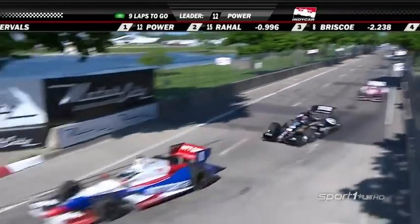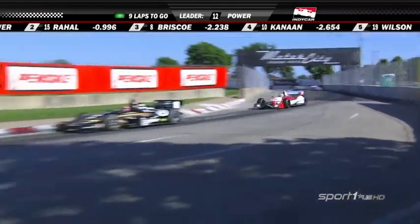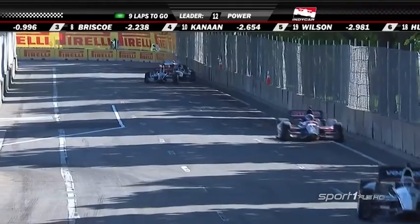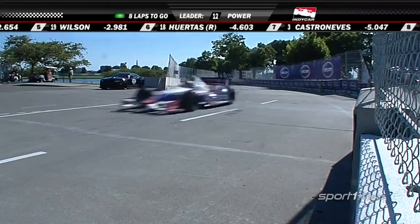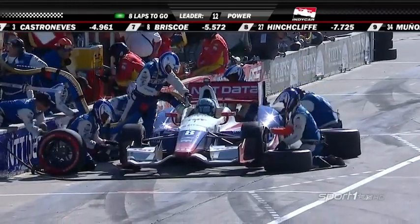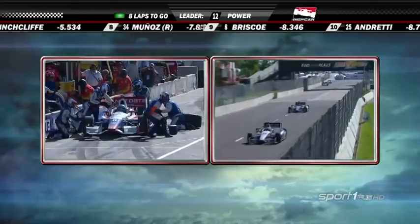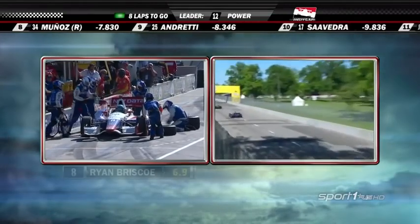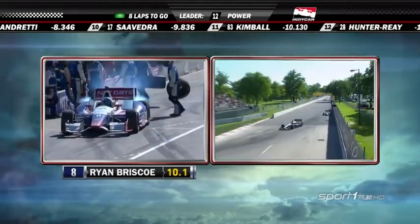Yeah, but that block actually set the stage for Will to be able to get past with Ryan, and now he gets to gap him. So basically, and here comes Ryan. We knew Ryan wasn't going to make it to the end anyway, so really, yeah, he made a bit of a block, but actually it was a smart thing. Ryan Briscoe brings the car in. Originally, they were going to put black sidewall tires. They've gone for the softer reds. With just a few laps to go, they're going to go faster, although they've got a problem with the left rear. A slow stop, but Ryan Briscoe's away.